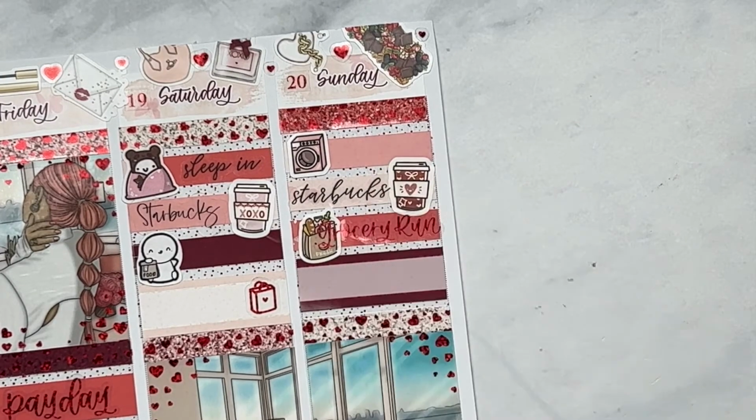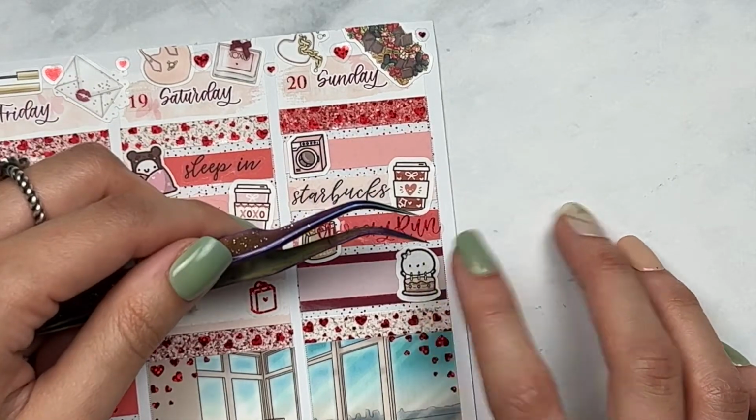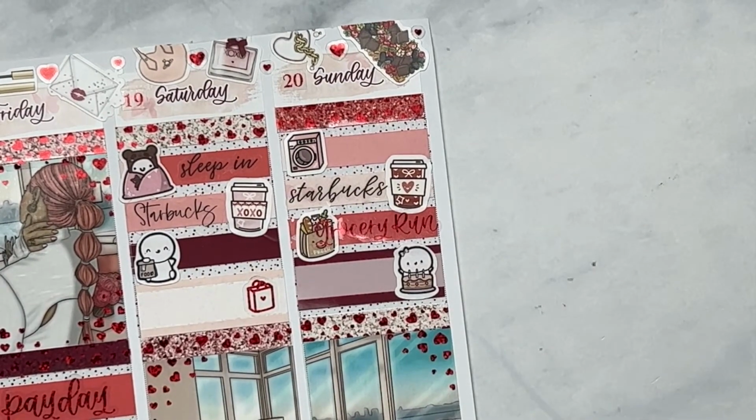Actually, I kind of covered up his face, but it's fine. And then for buying a birthday cake for my boyfriend, I have this little emoji from, oh gosh, I keep saying emoji because they look like emojis, beanie from Every Minute of Story with the birthday cake.